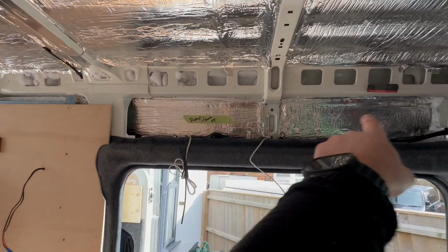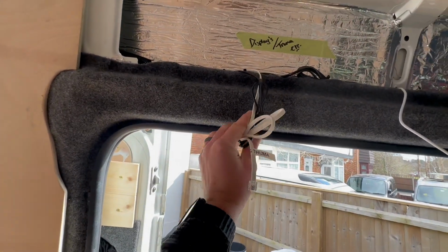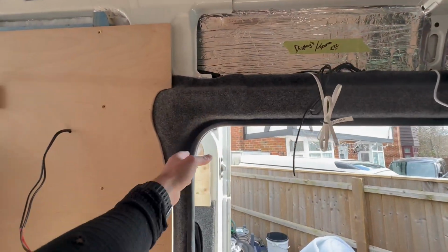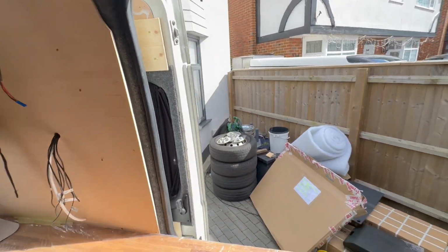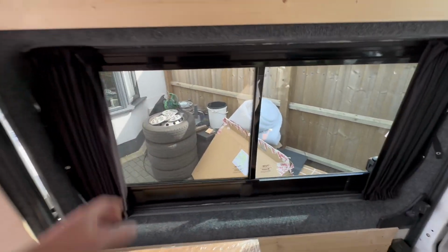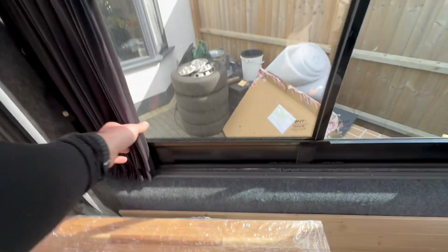Got a display unit going up there. Again, everything's labelled for all the bits. I've carpeted that top reveal, tucked it all in neatly around there, all down through there, and that's all done. Oh yeah, what else have we done? Shut this a minute. We've got some curtains. They're really cool. They're installed, done all that.